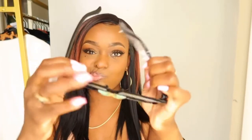Yes, I remember these. Child, when I was on SHEIN, I was just like, add to cart, add to cart, add to cart, add to cart. And I don't even remember half of the stuff that I did purchase, but.